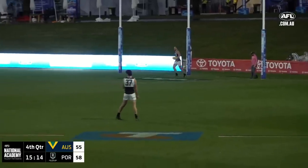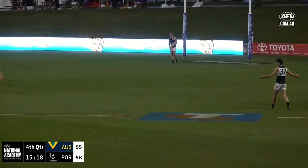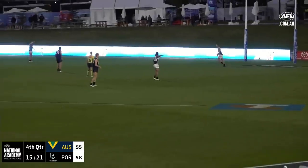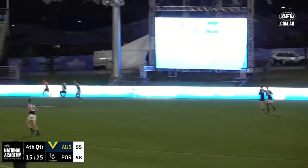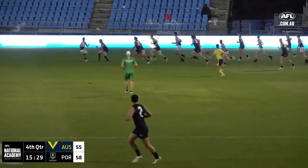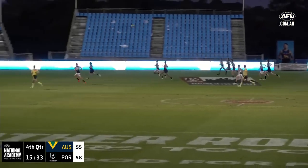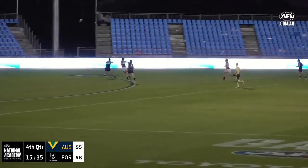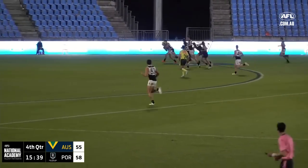We're going down to the wire here. That Mount Barker. Cleary to kick in for Port Adelaide. Runs out of the square. Through some hands. Out the back, waiting for it was Hagan. Has had his moments throughout the day. Tumbling punt towards half forward here for Port Adelaide. It bounced away from Scully.